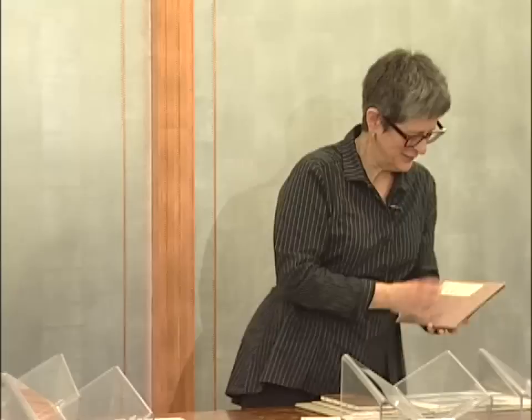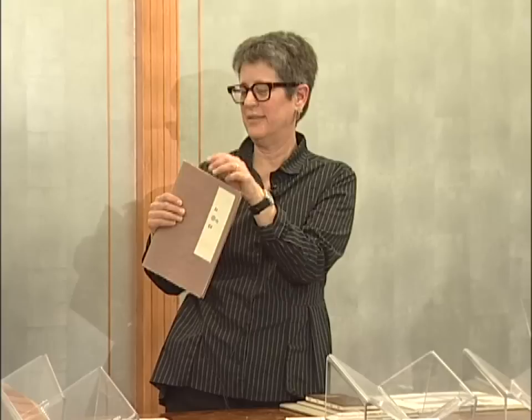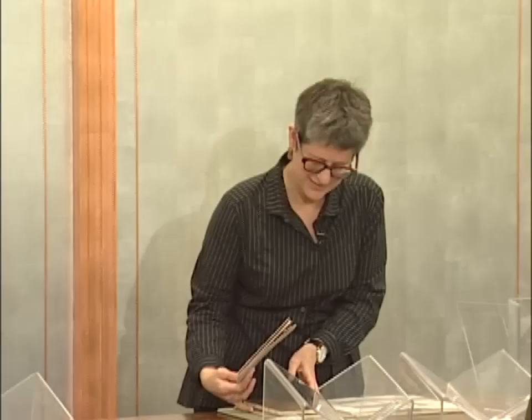It's made out of handmade paper, especially for this edition that has goat hair in it. No goats were harmed. It was just yarn that was made with goat hair. What else is here? Let's do this stuff first, I guess.